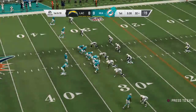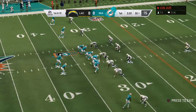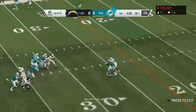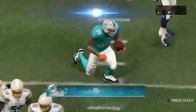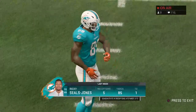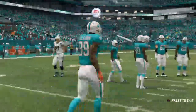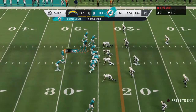From the 32 now, here's 1st and 10. Looking to throw. He'll find his tight end, Seals Jones. These are his numbers from last week's contest. 5 catches, 85 yards, and a touchdown. And he was able to get open there, but that's not always easy against this bunch defensively.